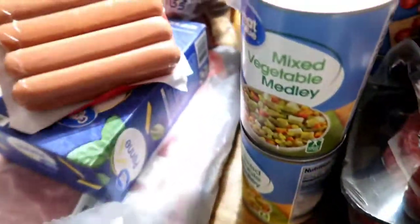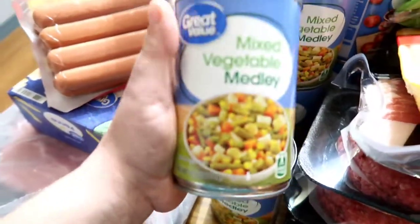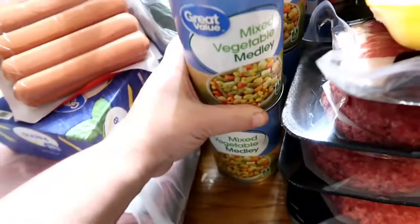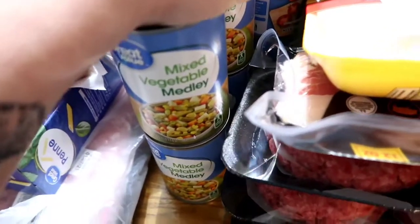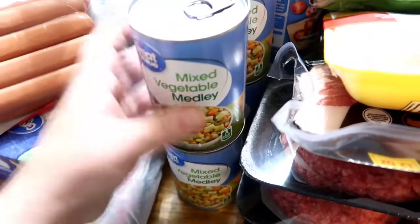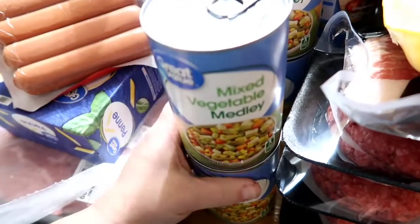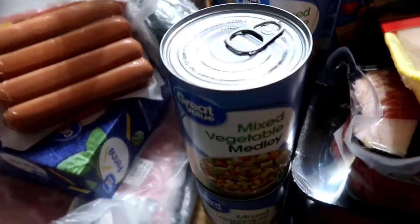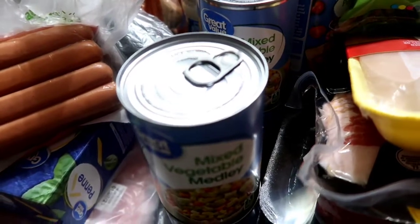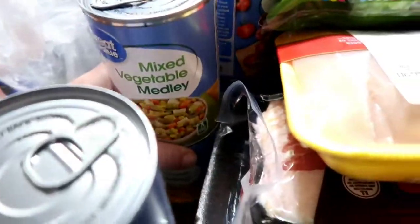Let me roll back around here. So I already told you that we're having beanie weenies, right? Oh, another thing that I'm putting into my pantry is a mixed vegetable medley in the can form. In my rotating pantry, I have the stuff for chicken pot pie, but I had picked up the frozen vegetables for that chicken pot pie, and I don't like the frozen vegetables as much as the canned ones. So what I'm gonna do with the frozen ones that I have in my freezer is pull those to make my vegetable beef soup, and I'm gonna put these in the pantry to have for when we make chicken pot pie.